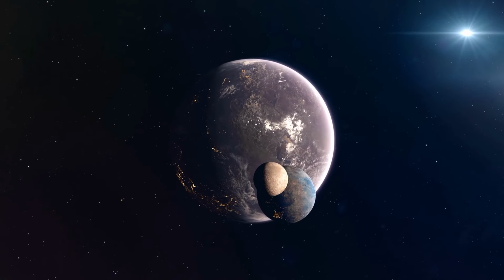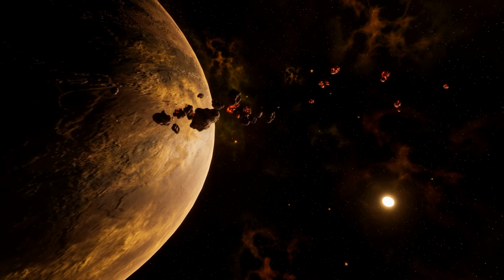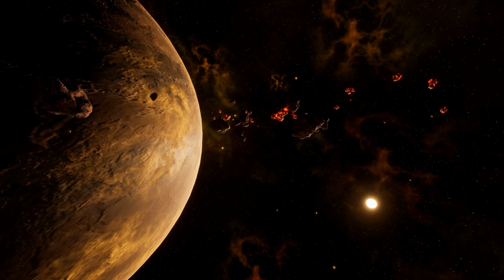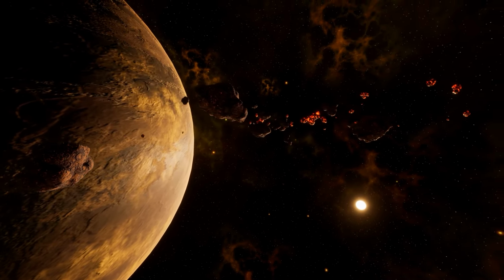This difficulty arises from the fundamental techniques used in the hunt. Astronomers primarily detect exoplanets using the transit method, a process that involves observing the dimming of a star's light as a planet passes, or transits, in front of it.